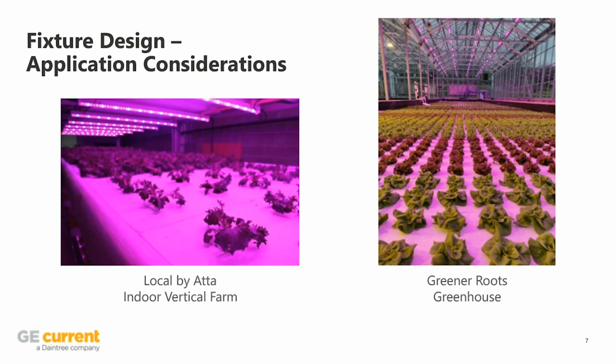In indoor application, the most important thing is bringing the light over the whole surface where it's really shallow. Usually in an indoor vertical farm there are multiple levels, and from an operation standpoint, going from, let's say, 4 to 8 levels of growing is a big win for growers.